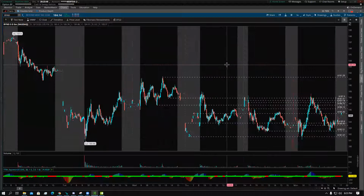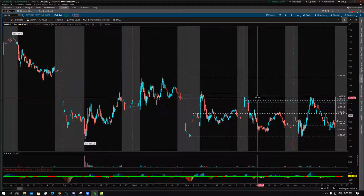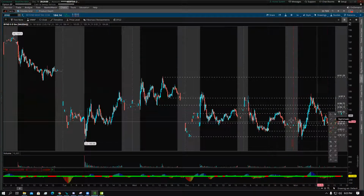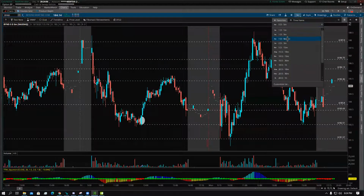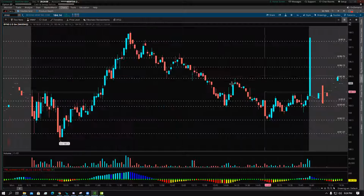It's just chopping around right now. A little bit of triangle there. Yeah, it's not really relevant. Potential bear flag, but it's a little sideways and sloppy. I'm just trying to find things, but on the 3 minute you can see a flag. Yeah, not much is going on.